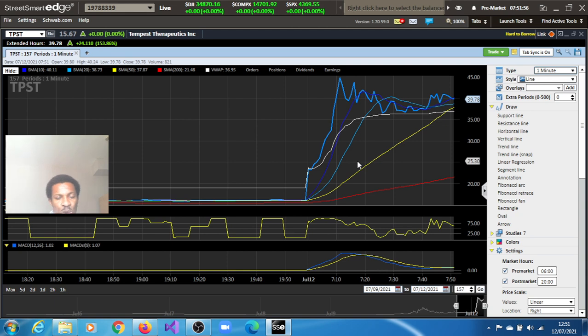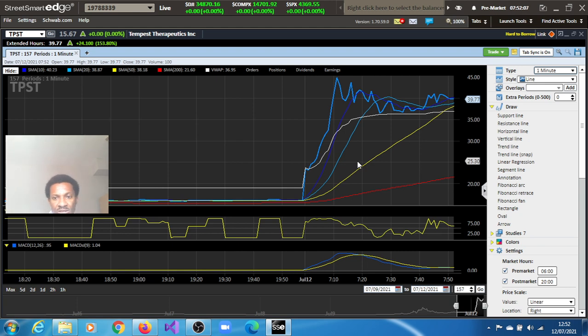So right now we are looking at over a 200% extension in just 2 sessions, and this is before the main session of the 12th of July. So just know what you're doing. It has run up a huge amount of extension, and it does pull back and correct.